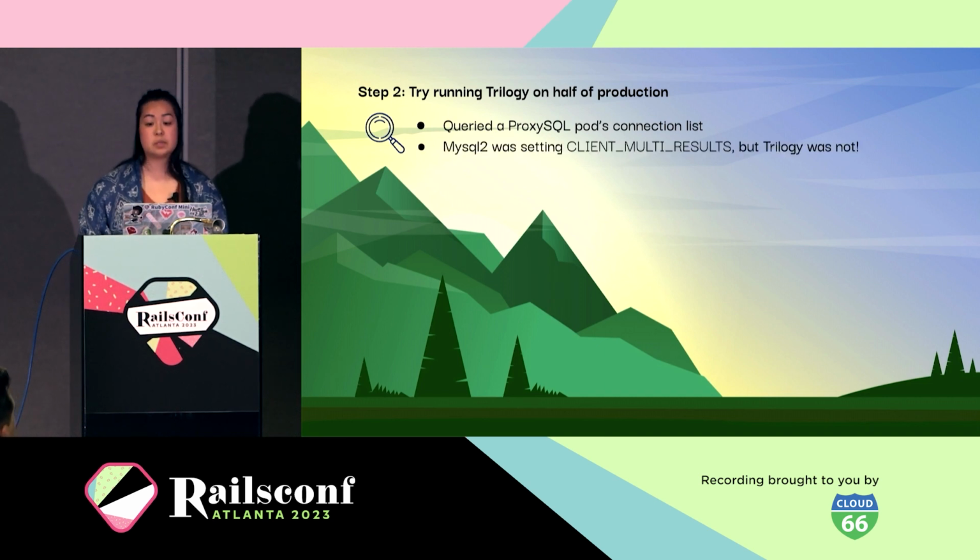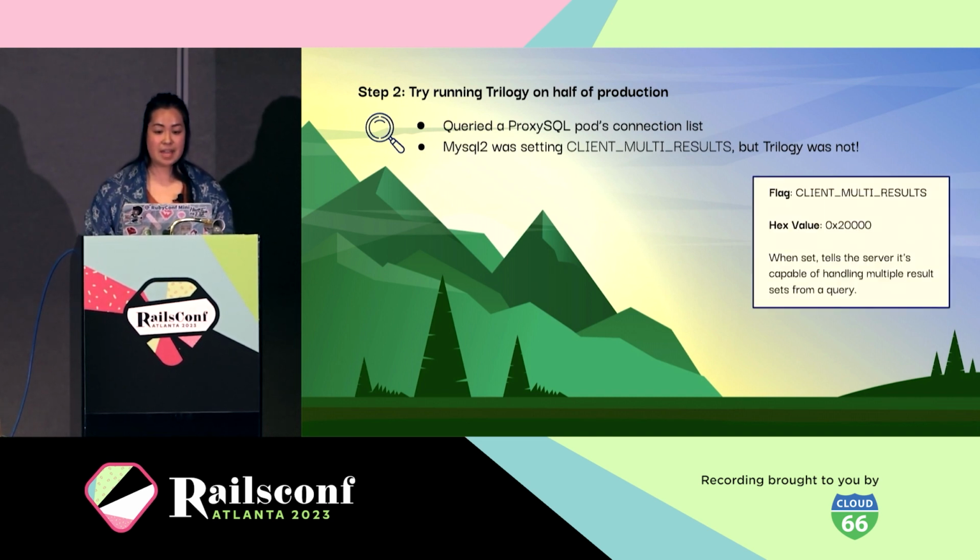We saw that MySQL 2 was setting a client multi-results flag by default, but Trilogy was not. Now this flag is very similar to client multi-statements. Multi-statements implies that the client can both send multi-statement queries and get back multiple result sets, whereas multi-results simply indicates that a client can handle multiple result sets. So multi-statements implies multi-results, but not the other way around. And MySQL 2 was setting this flag, but Trilogy was not.